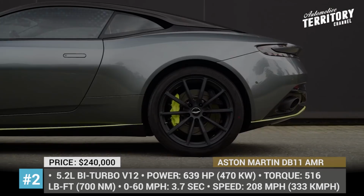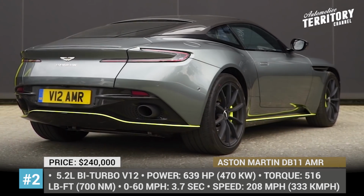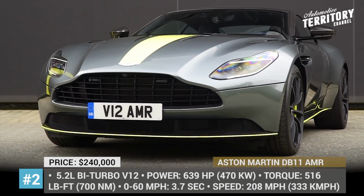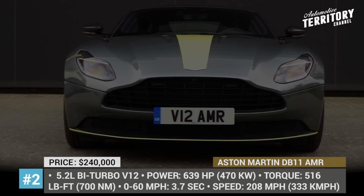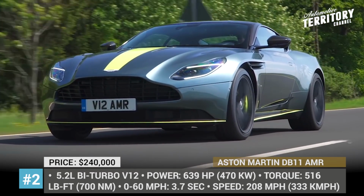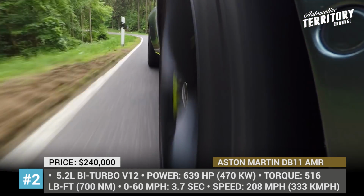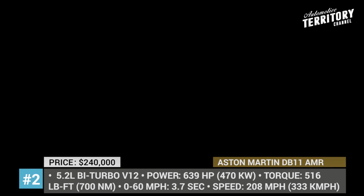Aston Martin DB11 AMR. The AMR abbreviation in the name of this auto stands for Aston Martin Racing and indicates that the supercar was built by the performance sub-brand of the company. This model will be replacing the V12-powered DB11 as the flagship of the range, while 100 units from the Signature Edition will be a prize to win for the collectors.